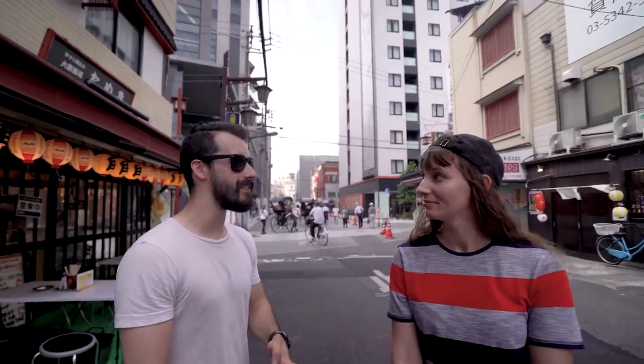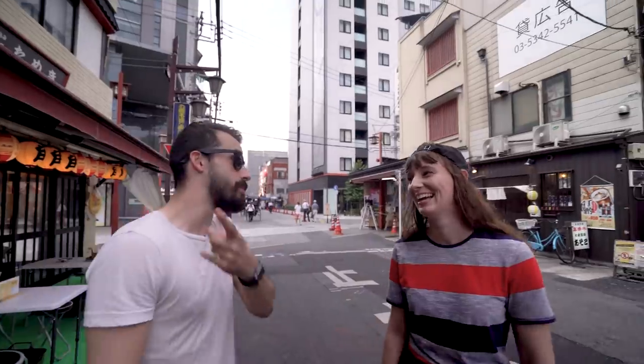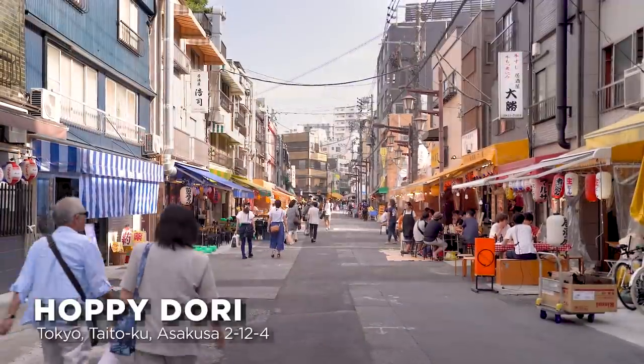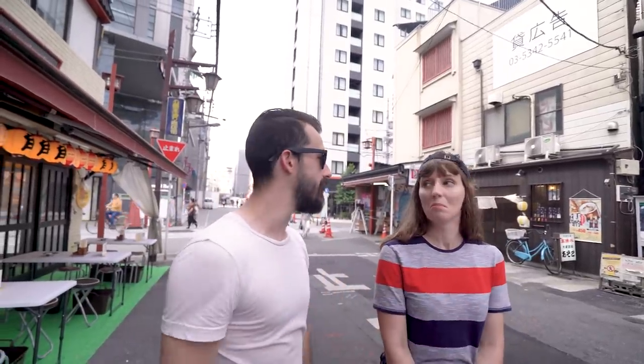This is our next place. Because this place has it all. This is Hoppidori, or Hoppy Street, and it's an entire street dedicated to drinking. There are quite a few people out, I'm surprised, drinking on a Friday afternoon. And this is quiet, compared to night. It is booming and spills out into the streets.